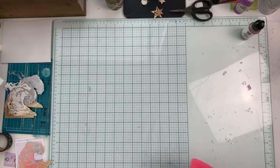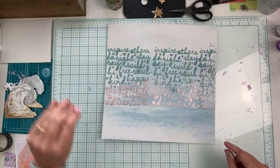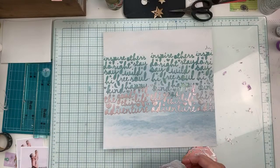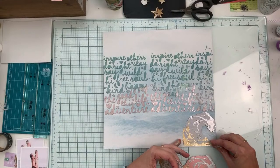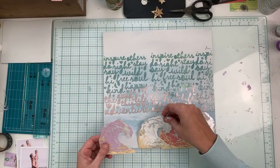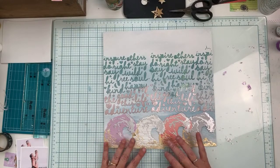Let's bring our layout back out. Get all these paints out of the way. What my plan is for this is to take my waves and start from this side, I think. I'm just going to lay it out for now, and then I'll do the waves across the bottom, like that.